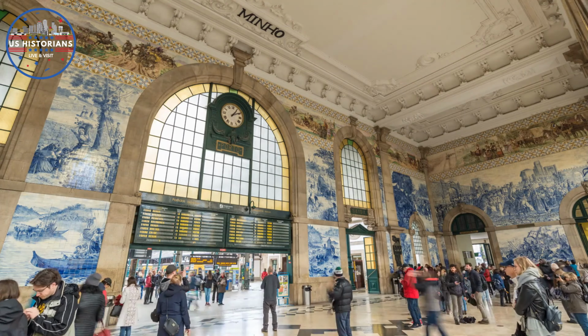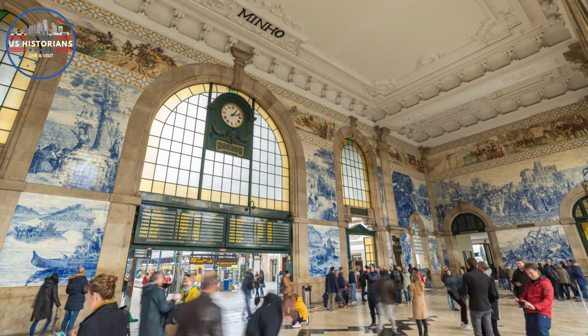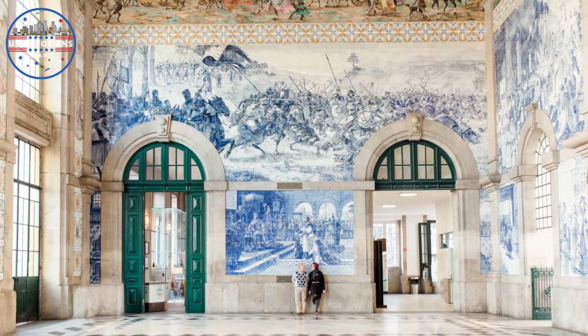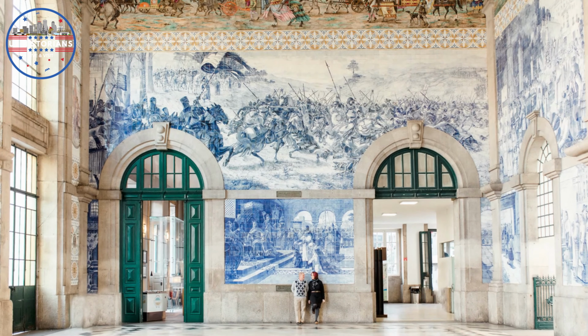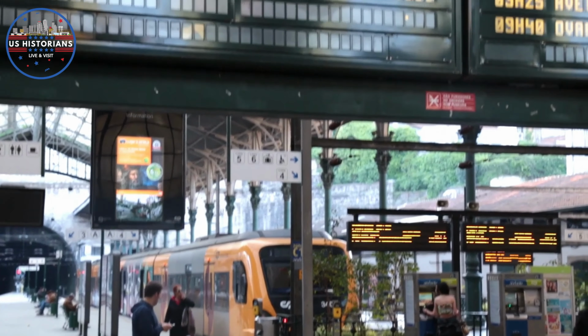In a very smart move, the tiles also show people what they will see and do if they take a train here by showing the countryside's scenery and customs. It looks great. The people of Porto love its tiles so much that they've even made their way onto coffee cups. And interestingly, it's not even the city's main train stop, but it's the most beautiful.